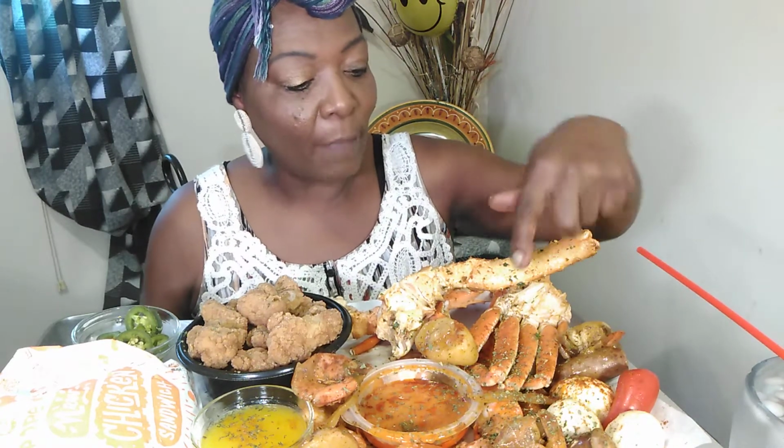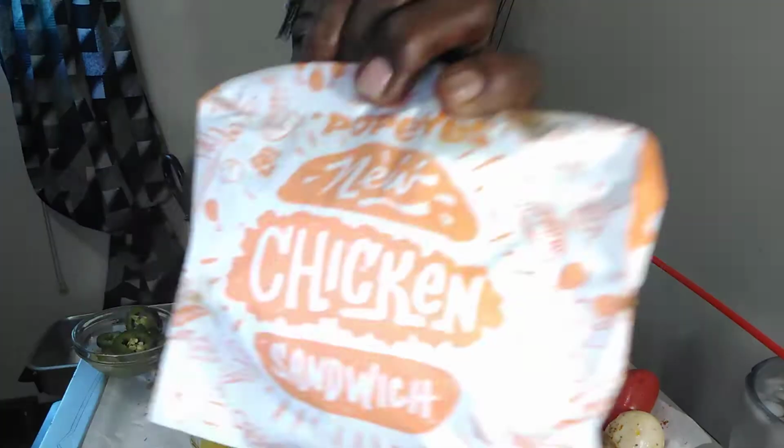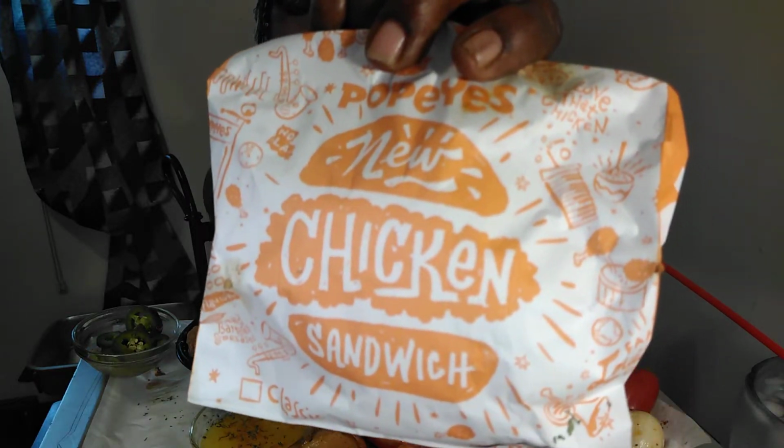I have some shrimp, some sausages, some eggs, some snow crab, some king crab, some chicken wings, y'all, chicken wings. And I also have a Popeyes chicken sandwich. Yes. This is some of my favorite foods to eat. I have a lemon butter sauce, a Cajun sauce, and a buffalo sauce. And over here, I have my jalapeno peppers. So let's get it started.